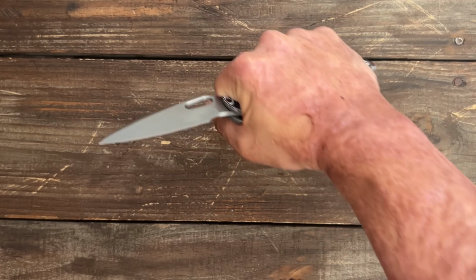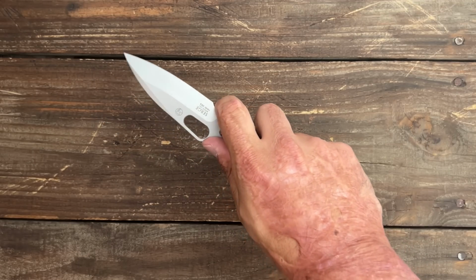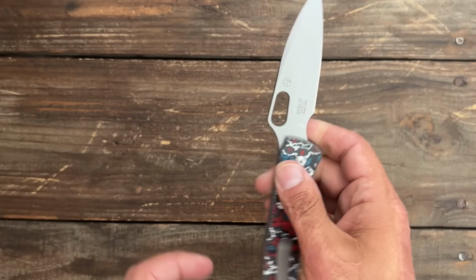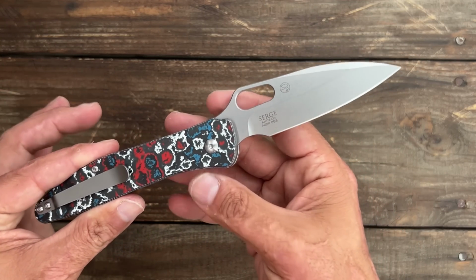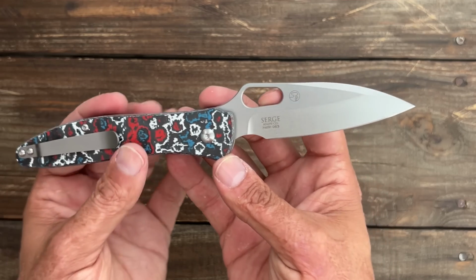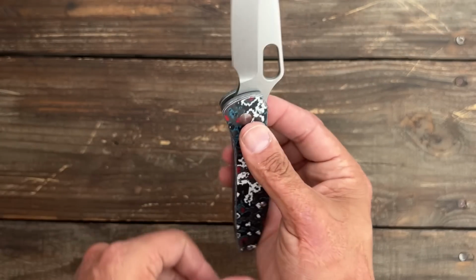I'll tell you what, for pull cuts and stuff like that, it's nice and comfortable. And this little pinch grip if you need to puncture something, because you got a bulky tip there. Only thing I don't like is that it's in N690. But, you know, N690 is not a terrible steel. It's just not a wow steel. Just a bent tie clip.